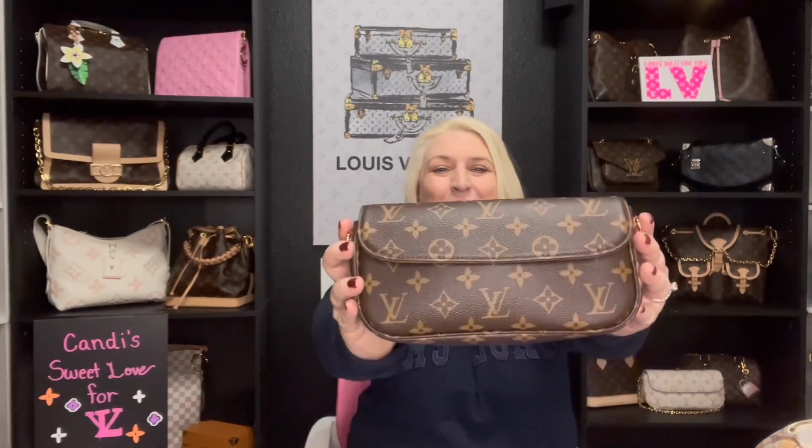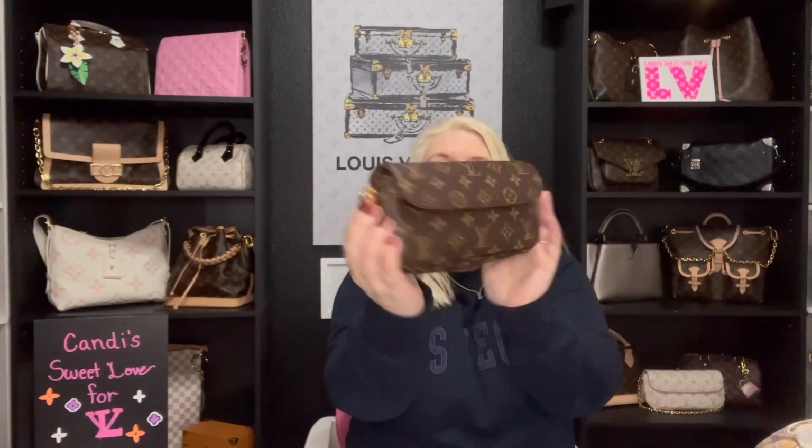So you can't go wrong with the Ivy bag. Great grab and go bag. All right, moving on. My next bag is the Alma BB bag in the monogram as well. And of course they have everything from epi leather to all kinds of Alma bags.